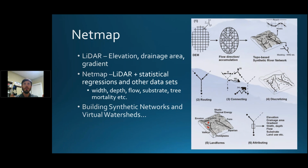They then use that LiDAR to determine flow direction. So the topography of the land determines your flow direction. That then drains into a channel. Flow directs towards a channel. So they're able to build a virtual stream network based on flow direction. Once they have that stream network, they break up that network into several different reaches. It starts with 5-meter reaches, and then they build that up to 100-meter reaches. And there are nodes between each of these reaches that allow the virtual watershed to send information or data up and downstream on these channels.